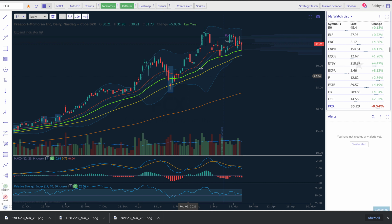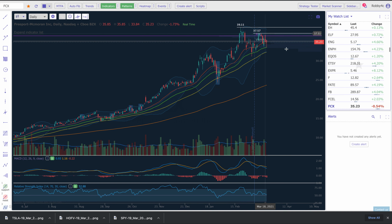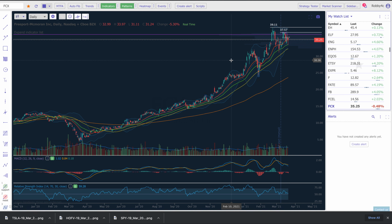Again, it's respecting the EMAs very well. So I would bet that this coils up a little bit. Once you see this breaking this point here, 37.57, that's where I would start scaling in. And then once it actually is testing this 39.11 area, and it breaks, that's where I would enter. And then over 40 is going to be new territory for it.